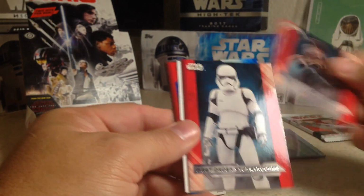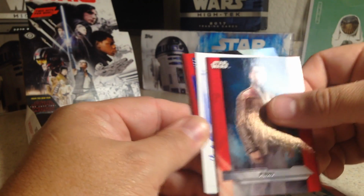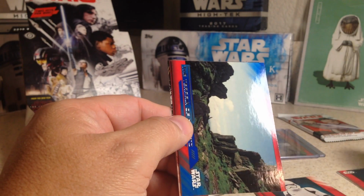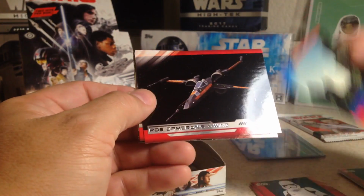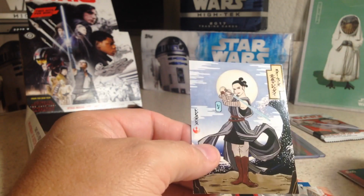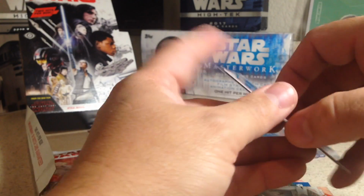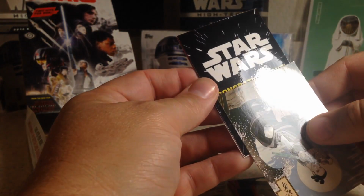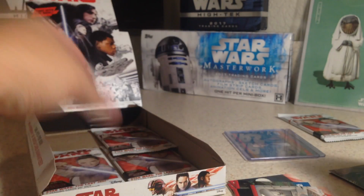there's DJ, First Order Stormtrooper, Finn. Oh, I think we got another sketch. The Terrain of Octo Blue, Poe Dameron's X-Wing, Resistance Screen, and there's a Rey continuity card. The last time we got one of these in a pack, it had a sketch card in the pack. Yeah, Star Wars, congratulations, you discovered a sketch card. So we'll get to see that. So there's our hit.